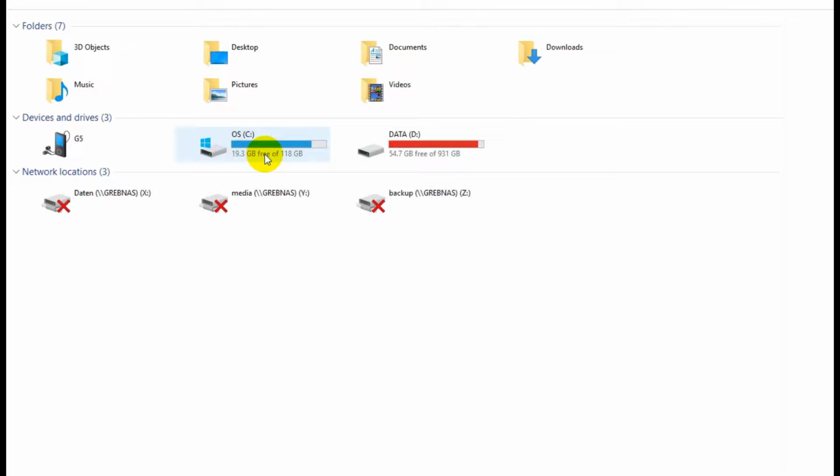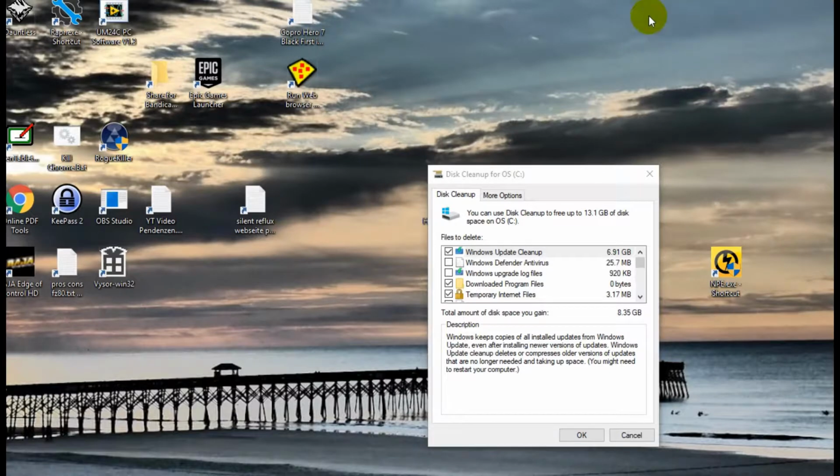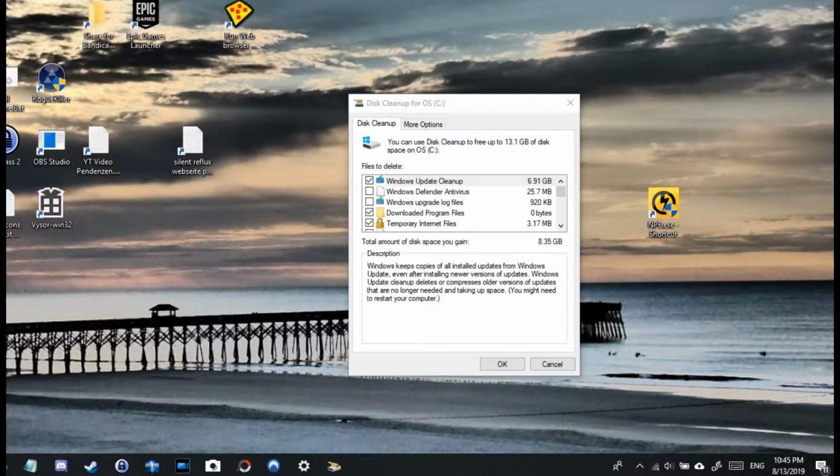I was on only about 16 gigabytes, and I was way above 20 gigabytes before, and that made me a little bit nervous, so I tried to find what it is, and this is what I have found. I ran the disk cleanup for C drive, and first I was able to remove about 3 or 4 gigabytes of useless files. Unfortunately I cannot show you that anymore because it was in the user files.